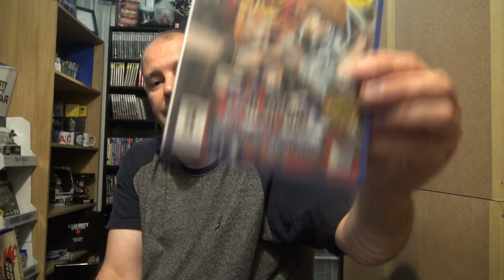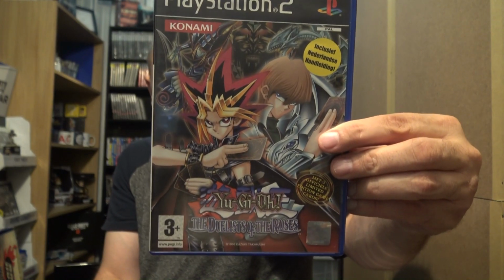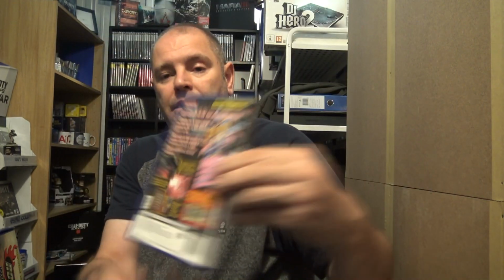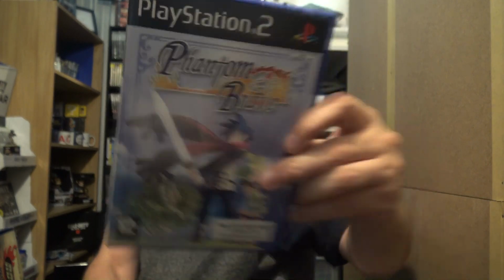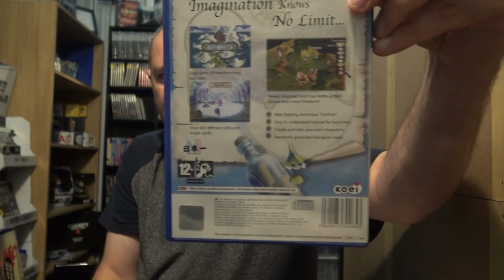This is, I used to pronounce it Yu-Gi-Oh, but as usual I've been pronouncing it wrong. It's Yu-Gi-Oh, the Duelist of the Roses. I think Yu-Gi-Oh were trading cards, like a rival to Pokemon maybe. This one, very Japanesey, probably an RPG game. Phantom Brave by Koei. I'm probably pronouncing that wrong as well. Eddie will correct me.